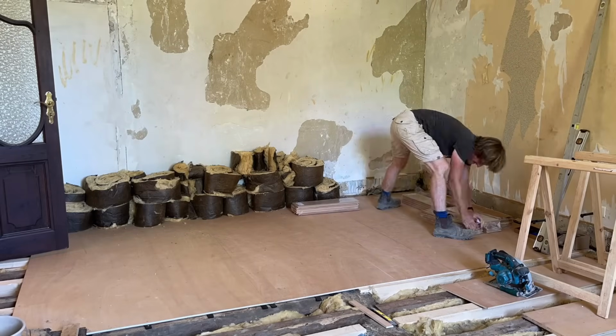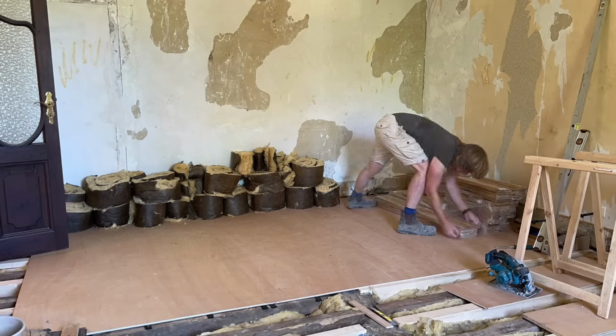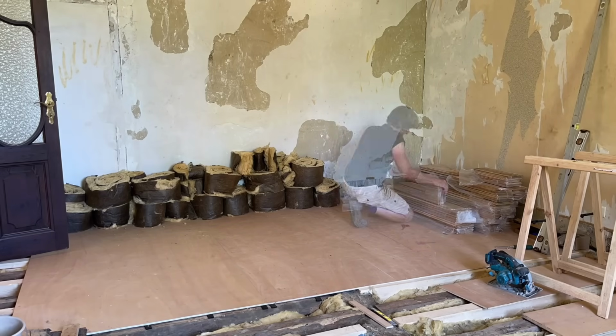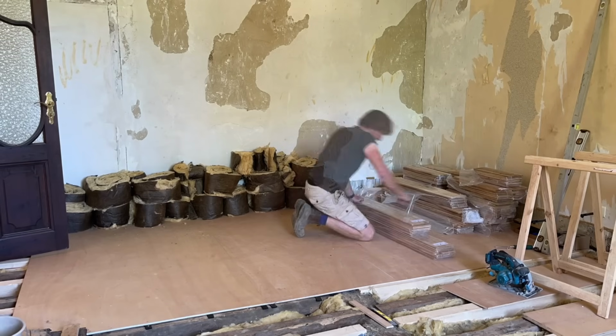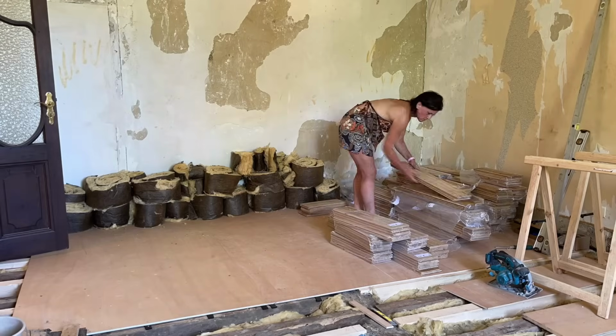We'd also received the new oak flooring, beautiful, heavy, and currently as useful as a stack of wooden planks. Before it can be laid down, it needs to acclimatise to its new home. I started humping them all upstairs and ripping open the packaging before Jane joined me and took over the unwrapping duties.